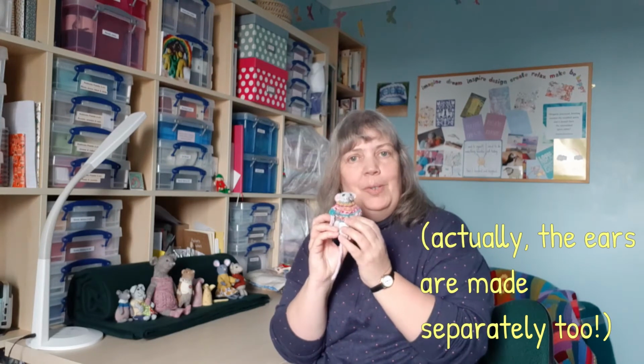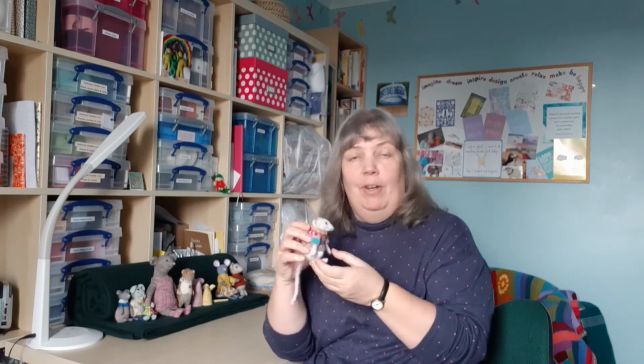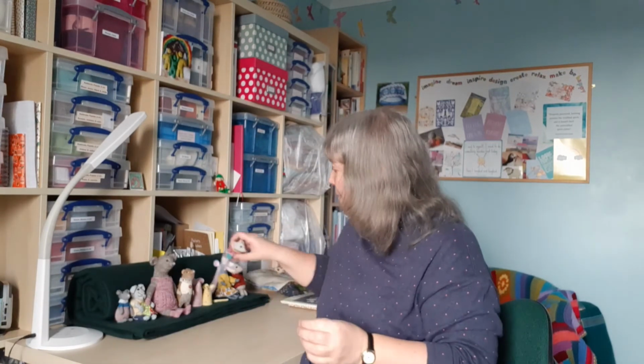And then of course she's got this cute little jumper using some sock yarn. And I've called her Isabella. As soon as I'd finished her, I knew she was called Isabella. I don't know why. Why is it sometimes? They just look at you. But she is very cute. I'm very pleased with her.